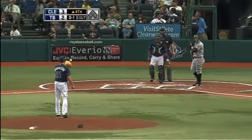First pitch in the fourth, Ryan Garko fouls it back. That's a strike.